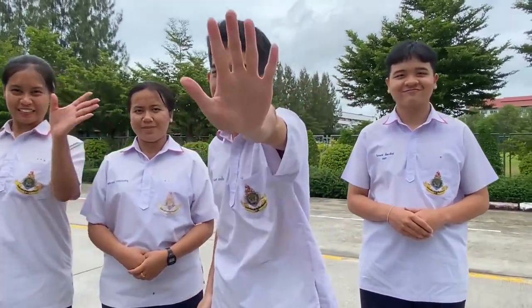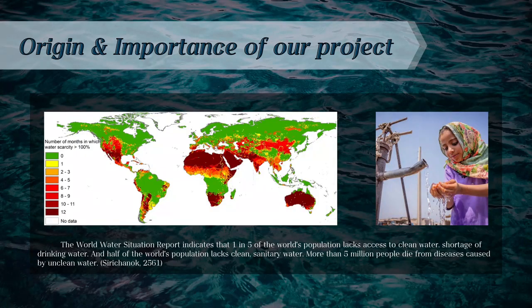So today we would like to present the design and study of the effect of column height, motor voltages and durations of humidifying on the ability to separate salt from seawater using an ultrasonic air humidifier. Let's start. First, the origin and importance of our project.